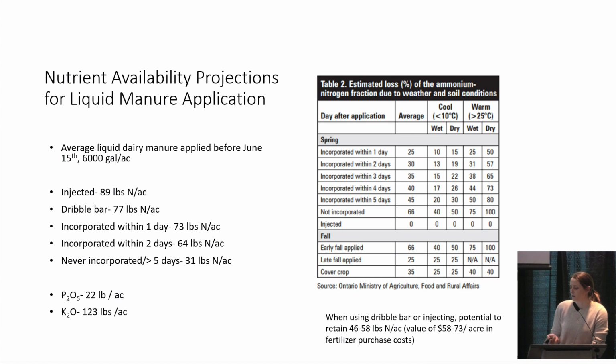So with using a more efficient methodology for applying, injection or dribble bar, you're applying the manure much lower to the soil surface. It's going to be more uniformly applied. And let's say it's during a standing crop, something that might over time very quickly grow over top of where you're applying it right on the surface, it's going to reduce the amount of sunlight coming down, hitting the manure, providing heat to volatilize it, and it's also going to reduce the amount of wind that is going to, over time, add to the volatilization process as well. So that high amount of ammonium is going to be volatilized if it's not worked into the soil effectively and quickly.